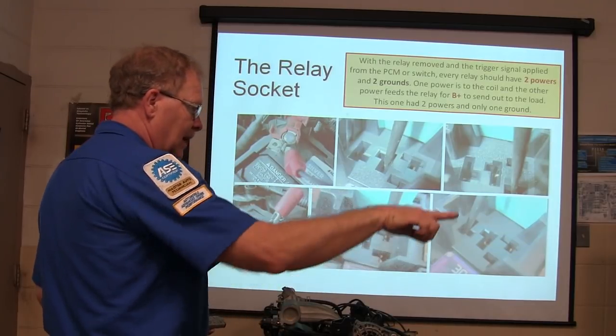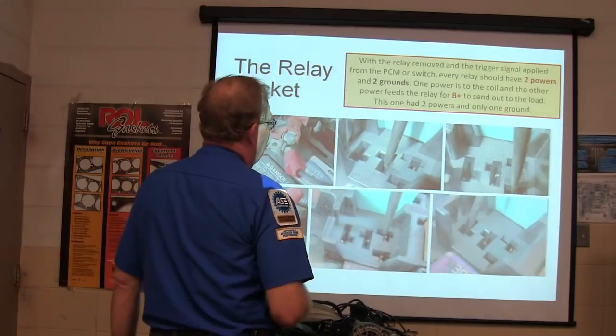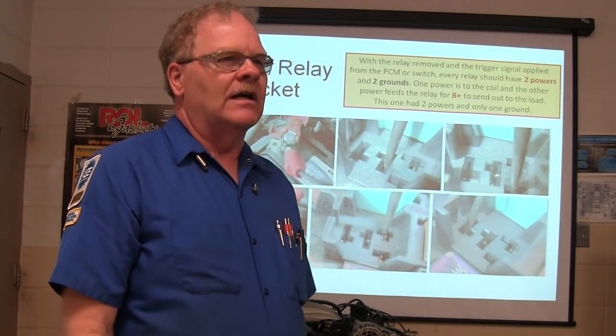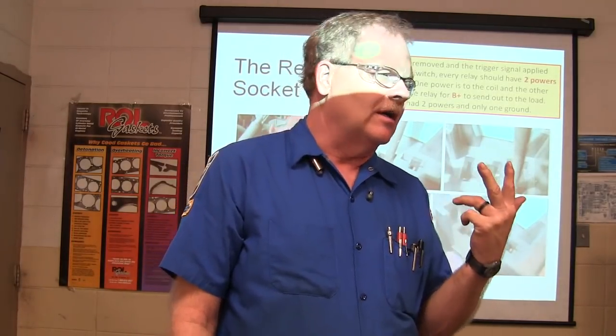But when the load is carried, it's going to go out through the relay on the wire by itself. This one has two powers and only one ground. We have a missing ground. Okay, so where are the two powers? Two powers come from, obviously, B plus. Where do two grounds come from?